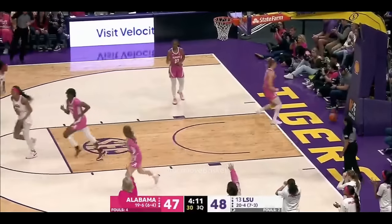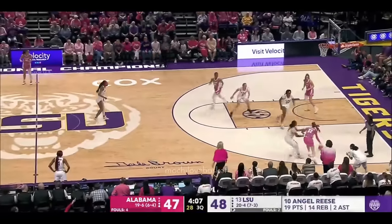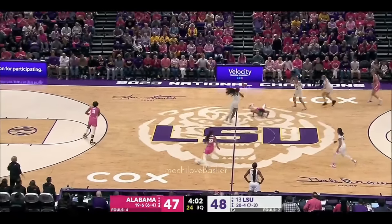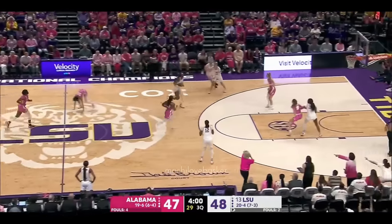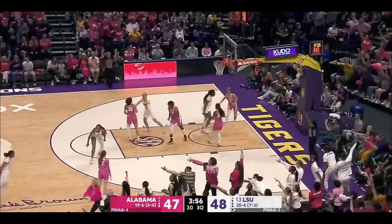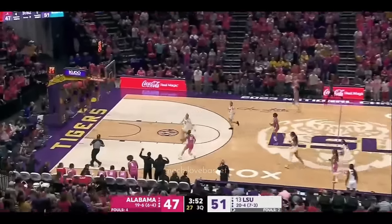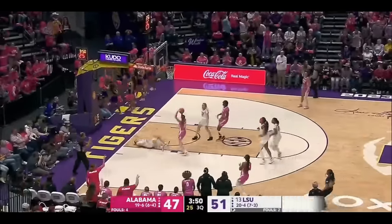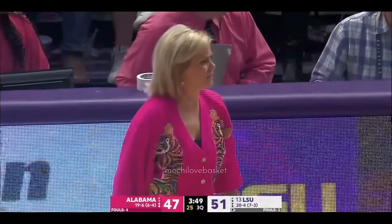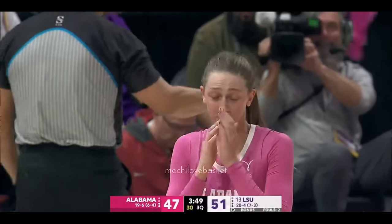Morrow to Reese. Started with the defense for LSU. The intensity, the focus, they're locked in. And they get the takeaway. Michaela Williams fires. Boom! Offensive foul on Carly Weathers, and last Tiapoa takes her second charge of the game. What a difference maker for LSU.